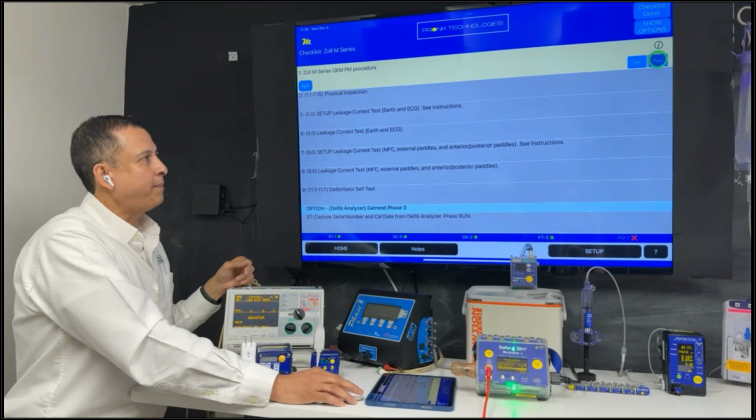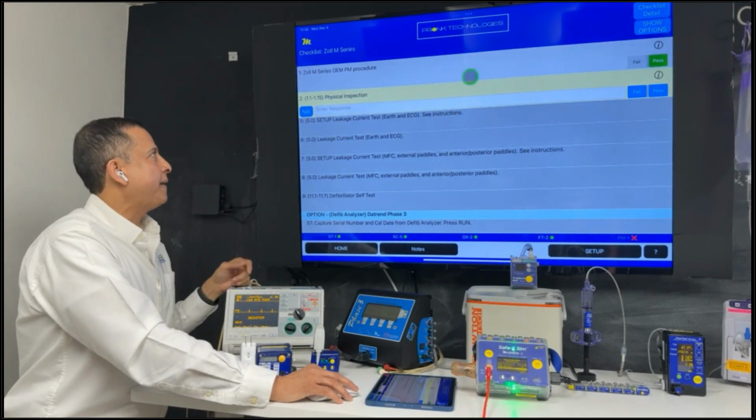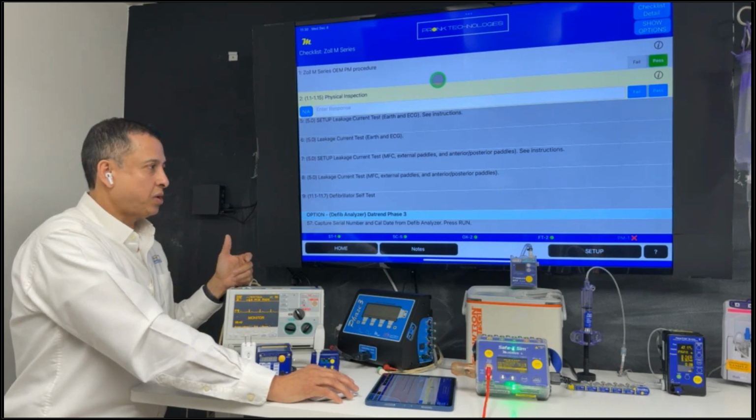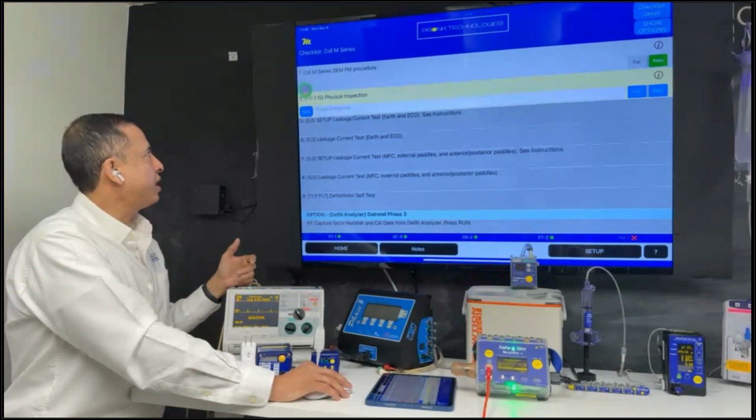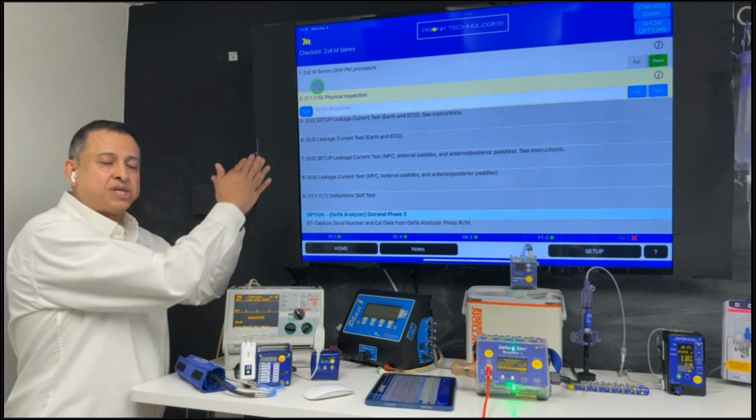So you can see here it would be a pass or fail for the step. The first step is just acknowledging the procedure. The next step is I need to do a physical inspection. So what we do here is we try to include references from the service manual as to what section of the service manual this test is based on.